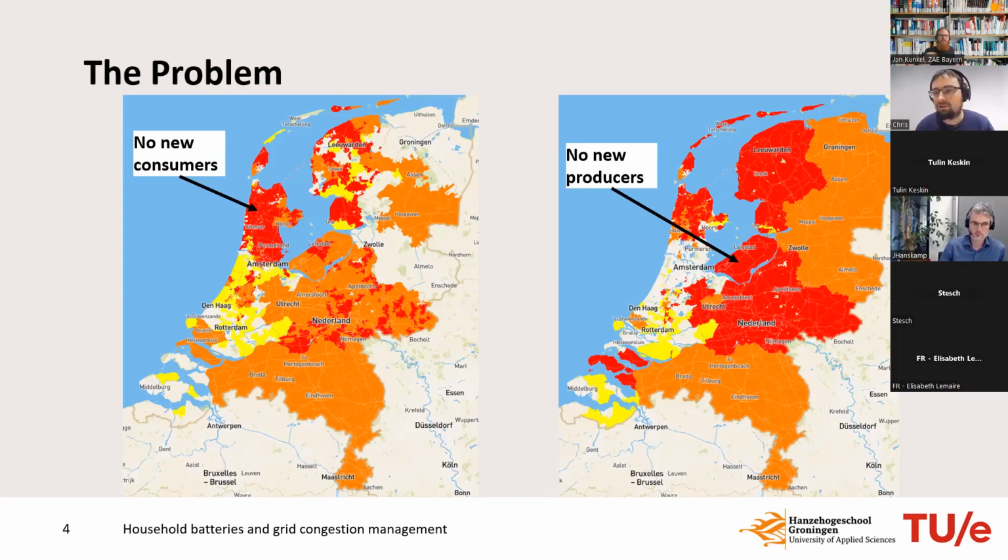Of course, households are usually fine. On the right-hand side, there's no medium voltage grid capacity available for new producers. So we're talking about, again, solar panels on your roof, that's probably fine. But if you want a solar park or a small onshore wind park, there's just no capacity available. So this is, of course, a problem. You can see huge areas of the country are just unavailable for electrification.